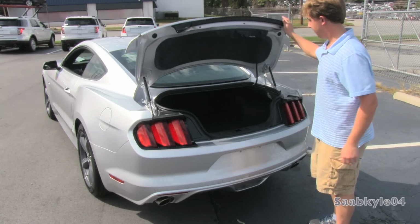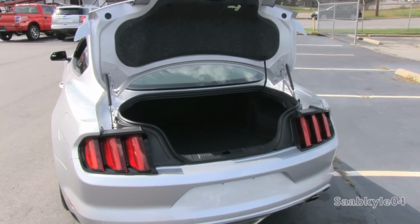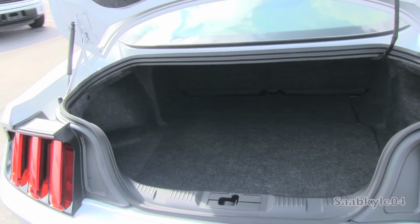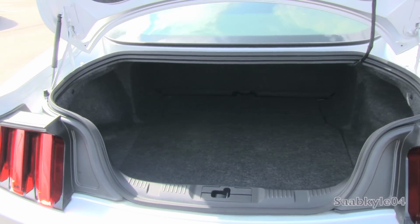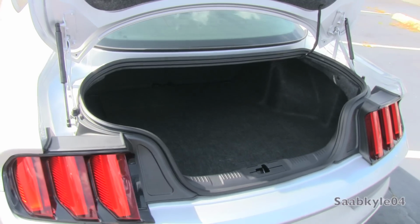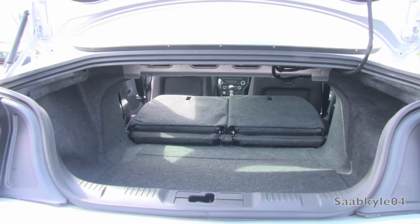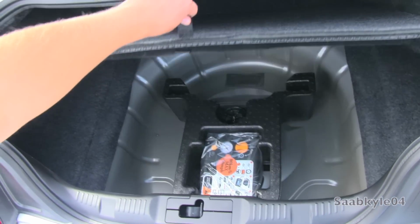Due to more clever repackaging of the trunk area, largely thanks to the new independent rear suspension, you can fit a little bit more cargo space. All in all, space is around 13.5 cubic feet and enough to fit 2 full-size sets of golf clubs. Like I said a second ago, you can also fold down the rear seats to extend the cargo space all the way to the front.